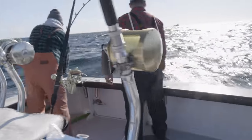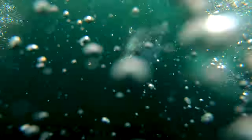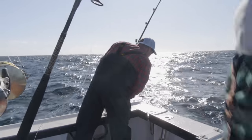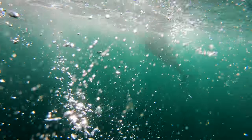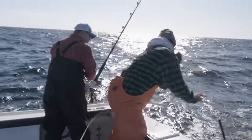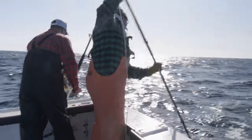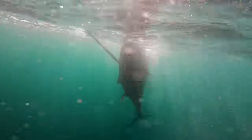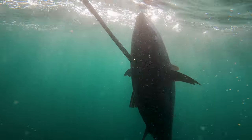Yeah, you want to harpoon it? Jimmy, get on the line. Get on the rod. Oh, watch your feet. Yeah, stick it. Did I hit it the first time? A gill plate, looked like it.